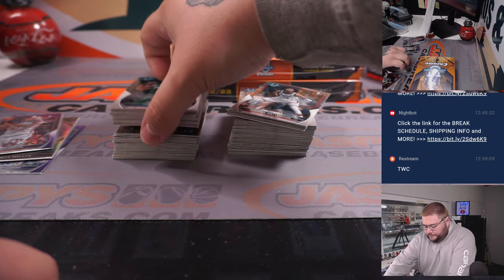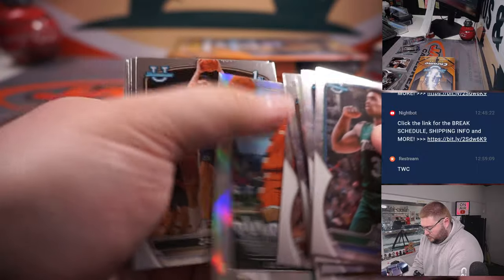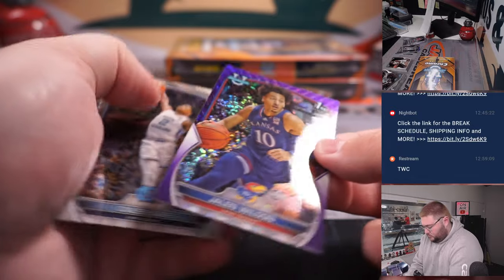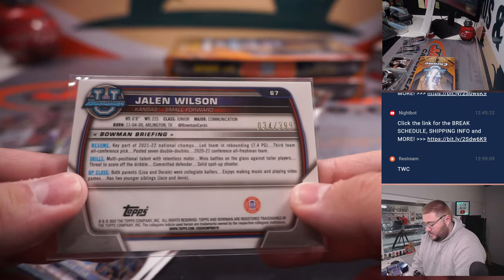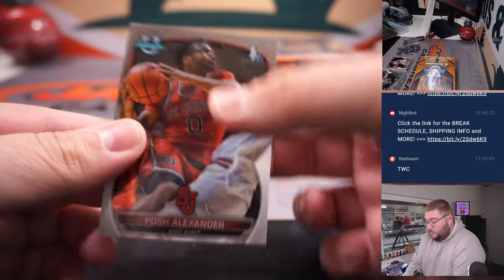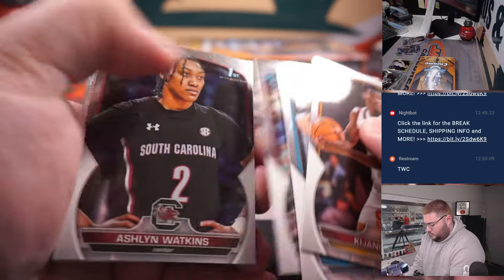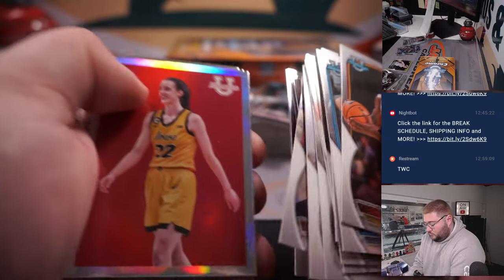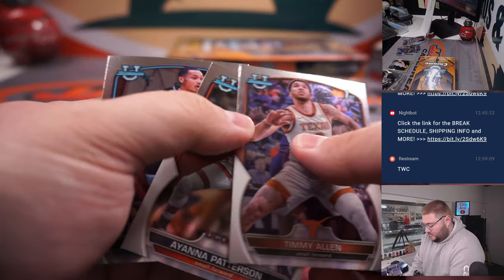All right, box two. Purple mini diamonds for Jalen Wilson. Bowman first for spot Jay and Nathan. 34 out of 399. Our first Caitlin Clark on the Bowman 09 insert going to spot C and Nathan.